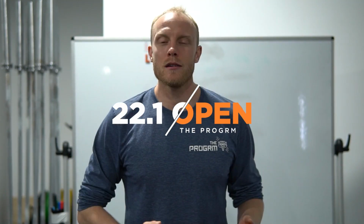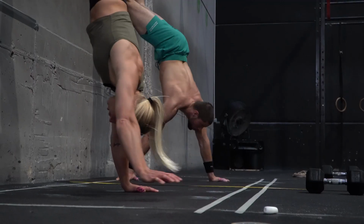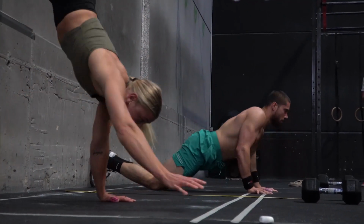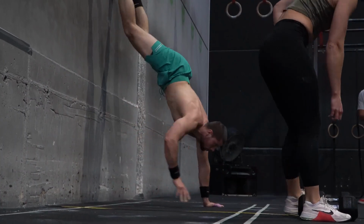22.1 is here. It's the first workout of the 2022 season, and we are all excited to get going. They've brought back the wall walks. We saw them first in the Open last year. We've seen them at games, and people have got better at them.